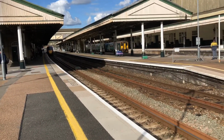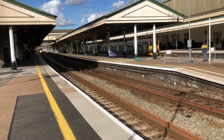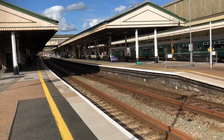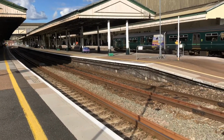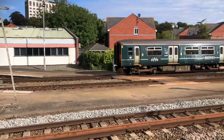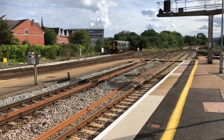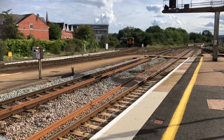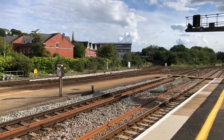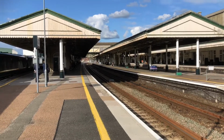Okay, we got the Great Western Railway service to Exmouth leaving, 232 leading the way with the 233 at the back. So it's obviously kind of tidy, 232 and 233. Yeah, 233 starting to get filthy again, unfortunately, which is a bit of a shame. Could do with a little wash. She goes on time, as expected. Exeter to Paignton services are normally on time, unless something bad happens. Okay, so we'll come back in a few seconds.